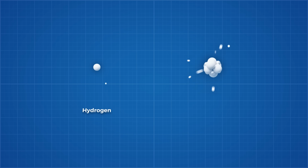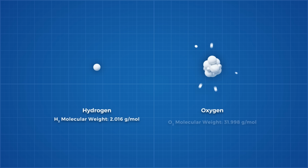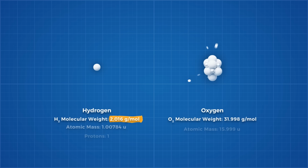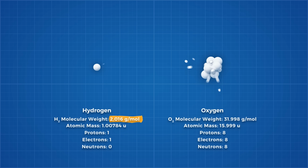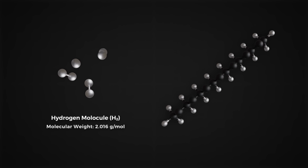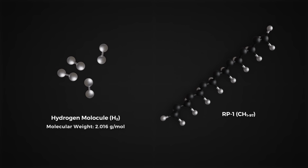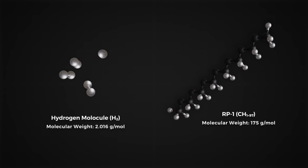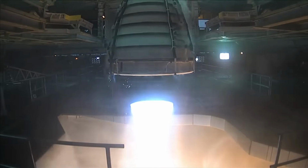Going by this metric, a liquid hydrogen and liquid oxygen fuel mixture is by far the best. Hydrogen has the lowest molecular weight of any known substance, each hydrogen atom consisting of just one electron and one proton. The H2 molecules used in the liquid hydrogen fuel have a molecular weight of just 2, while RP1, the kerosene-derived fuel used for the SpaceX Merlin engine, has a molecular weight of 175.